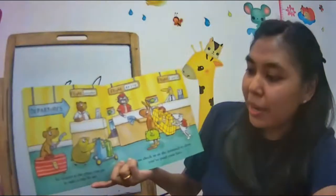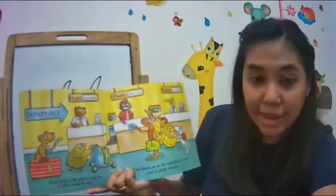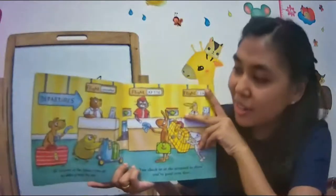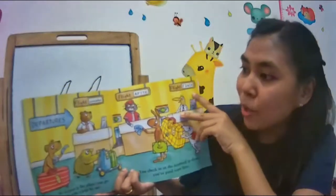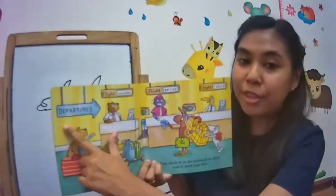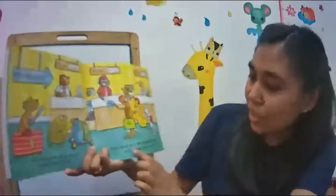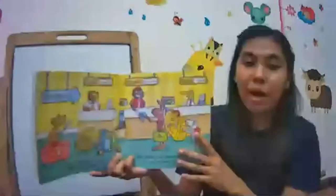So, an airport is the place you go to take a trip by air. So, they are now at the airport. Here, an airport. You will see that this is the departures. We call it departures. You will see the counters, different flight numbers. And you check in at the terminal to show you have paid your fare. You have to show the ticket at the check-in counter.